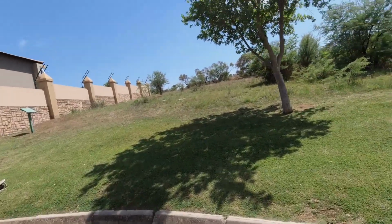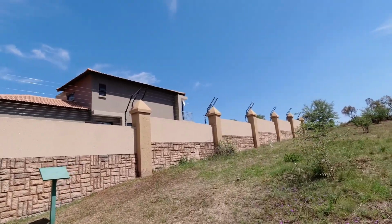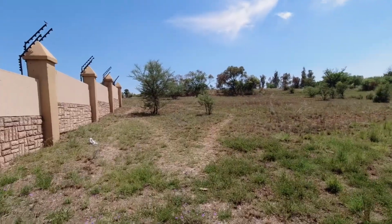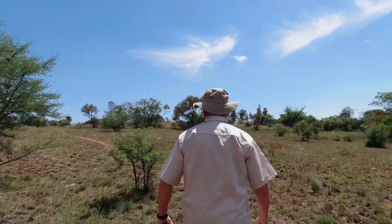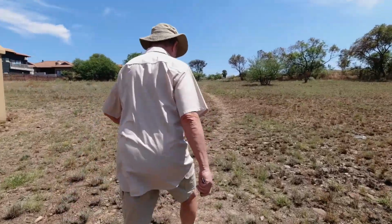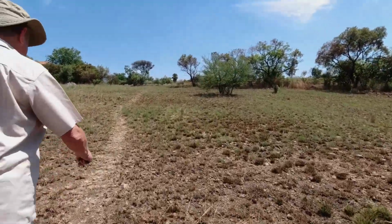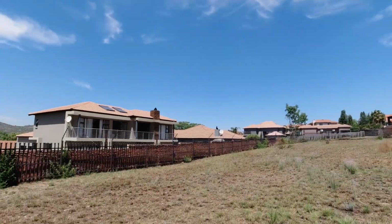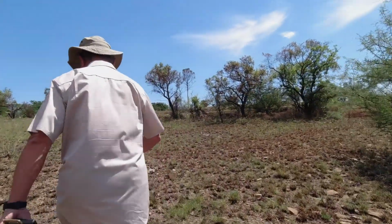So we're on foot now. Allan has discovered a little known cemetery that we're ascending the hill to get to. I'll lead the way. Allan's fitter than I am. There's this terrain that we experienced at Canon Kopje. These are called klip, these stones. It's another sort of gated community. Certainly not a squatter camp.